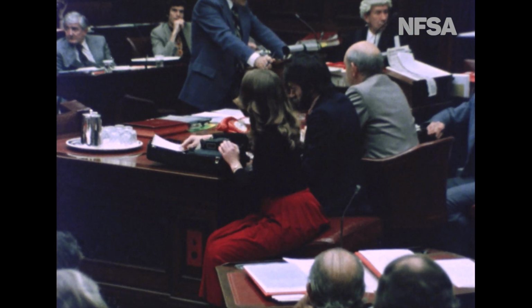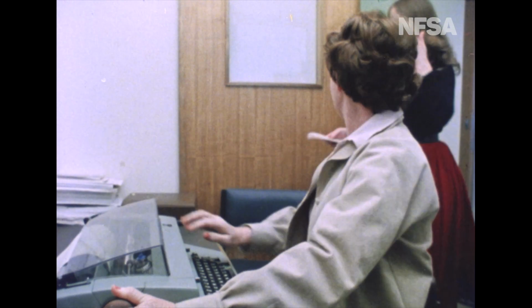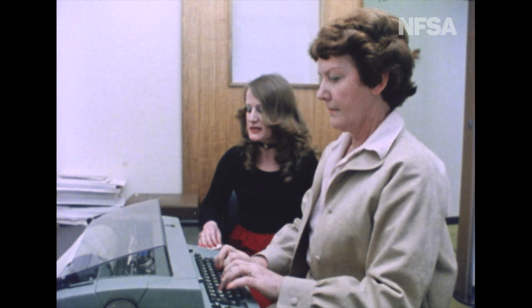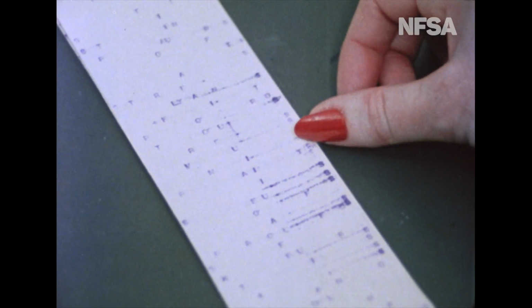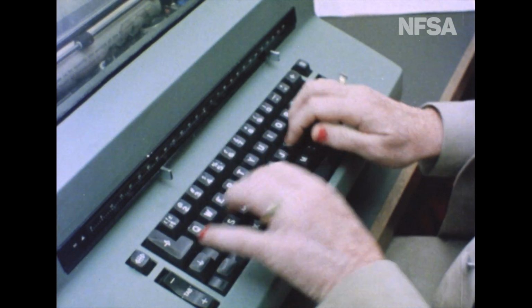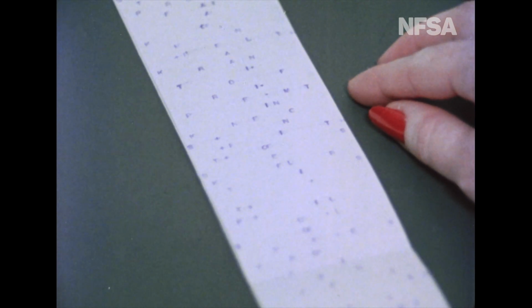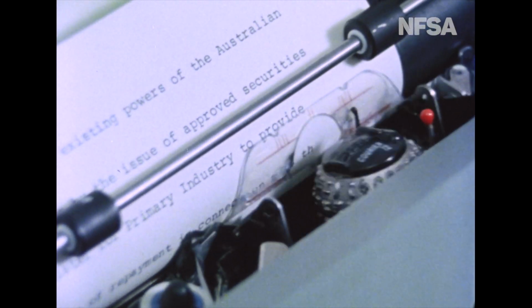The fact is, of course, that intelligence... Its purpose is to specify the existing powers to raise monies by the issue of approved securities, and to empower the Minister to provide a Commonwealth guarantee of repayment in connection with those securities stock.